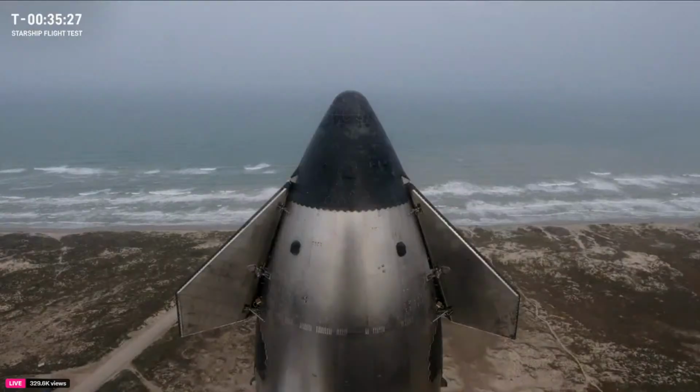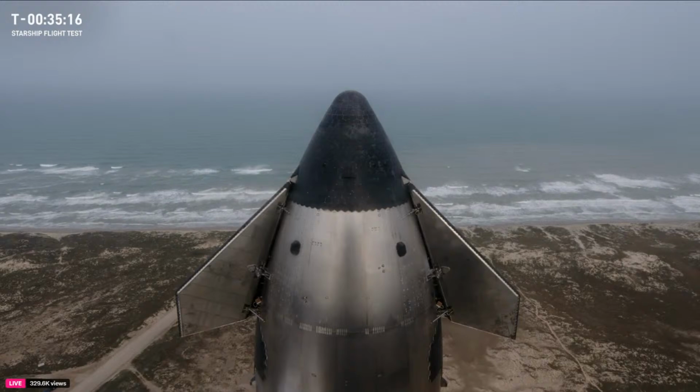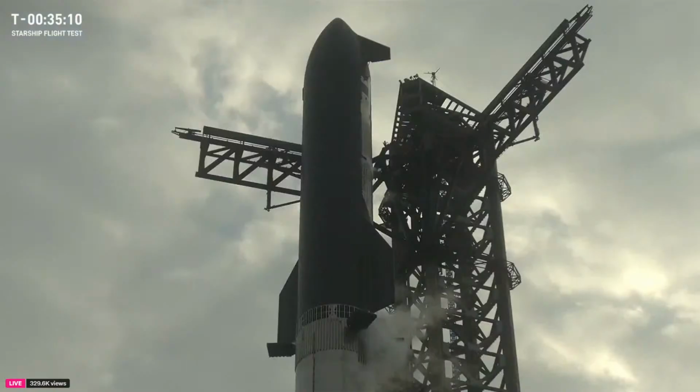And that ship is outfitted with 4 flaps that are used to control the vehicle's attitude during subsonic flight and to enable a precision landing. The 2 upper ones are right here. And then to achieve full reusability, the ship has to survive entry not just once, but multiple times, every single time we send it up and bring it back.